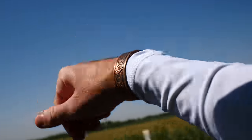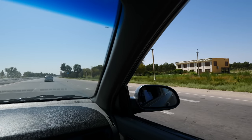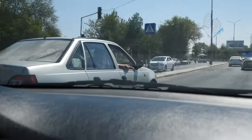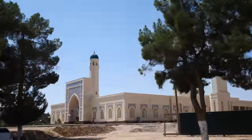And yeah, we're almost there, but God, it's scorching. And luckily, I'm not sweating too much because of the wind. But when you step outside, it's just unbearable. I'm really nervous about how I'm gonna do the next 48 hours here in Termez.